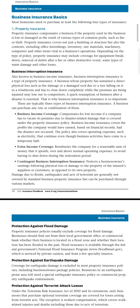Most businesses need to purchase at least the following four types of insurance. Property insurance. Property insurance compensates a business if the property used in the business is lost or damaged as the result of various types of common perils such as fire or theft. Property insurance covers not just a building or a structure but also the contents, including office furnishings, inventory, raw materials, machinery, computers, and other items vital to a business operation.